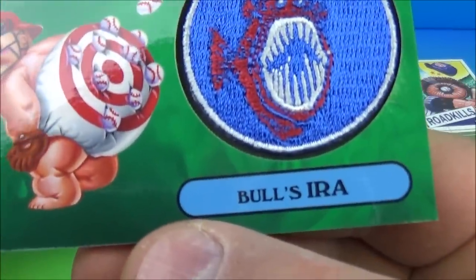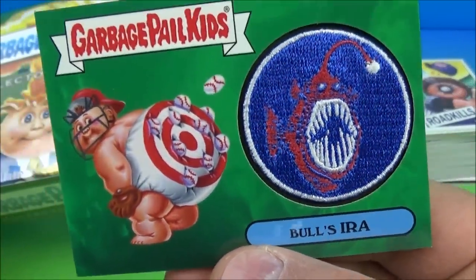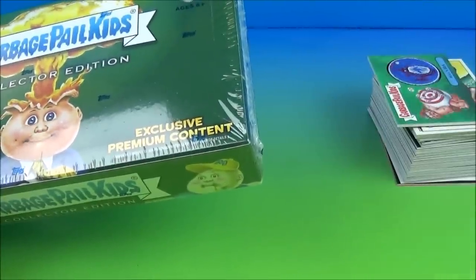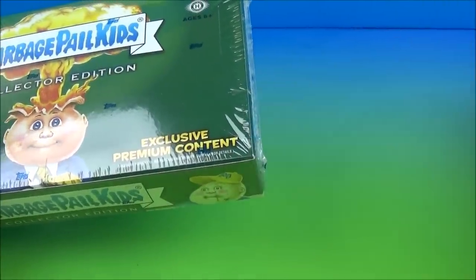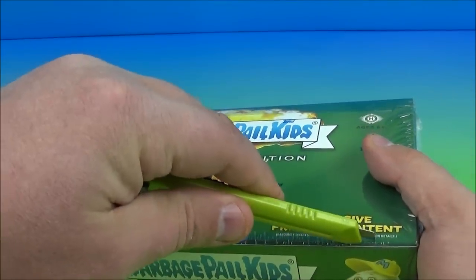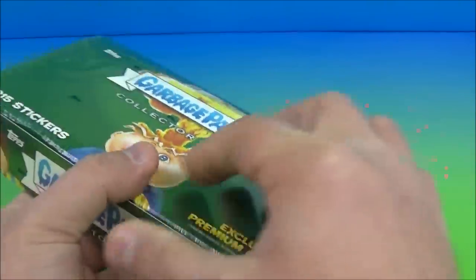And I also pulled out one of these patch cards. What is that? Bulls era? So that's kind of neat. And a bunch of other parallels and nothing overly special to show you. But then I saved this box for you guys, so we're going to rip this right open.